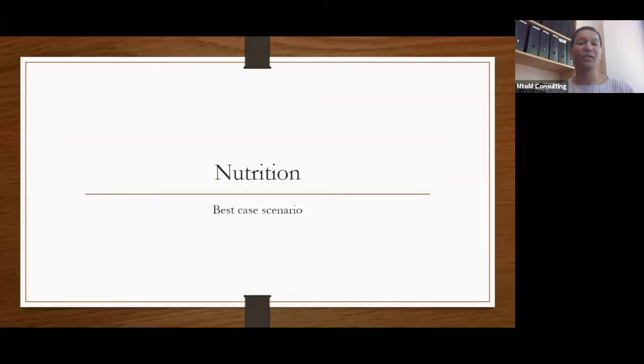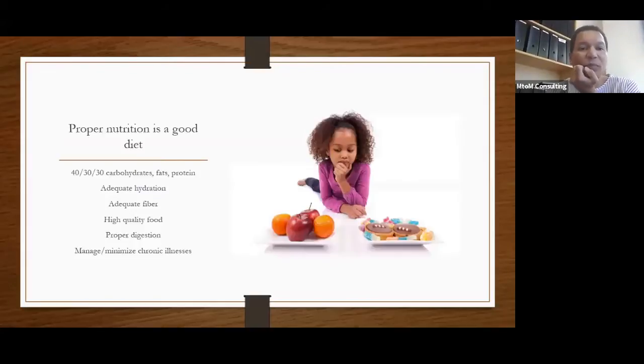All right. So again, what's the best case scenario for nutrition? I have my notes here, so don't mind if I look at my notes. When we look at good nutrition, you're looking at things that are going to give you optimal function, that are going to minimize the effects of any chronic disease you may be suffering from, that maybe even can turn back some of the effects of that chronic disease, things that are going to increase your energy, increase your overall sense of well-being.